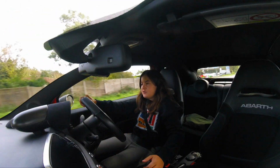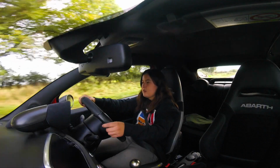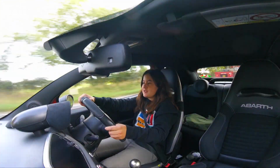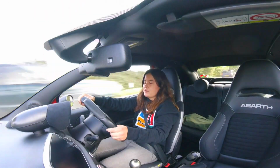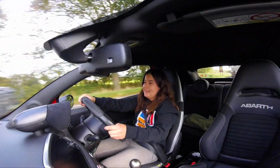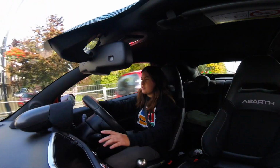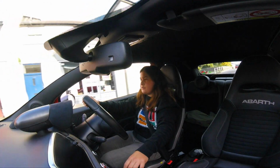Because my back's not used to the firmness of the seats anymore, my back is starting to hurt a little bit. And obviously the cool thing about this is because it is a convertible, drop the roof back and you hear the Record Monza exhaust even louder. Just got both the windows open now, guys. See how much noise we can make echoing off these buildings.